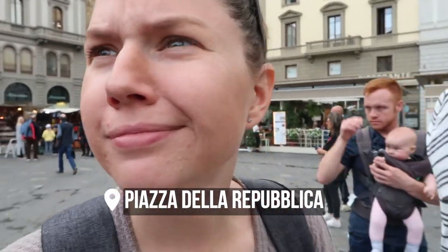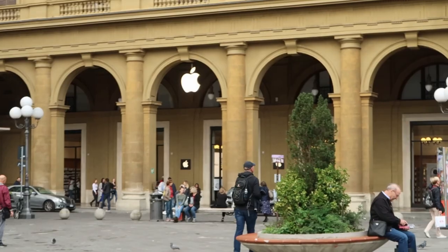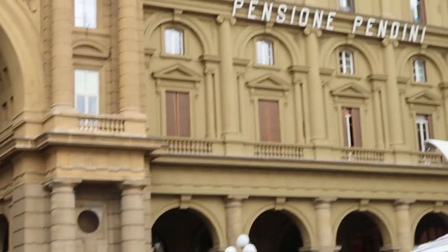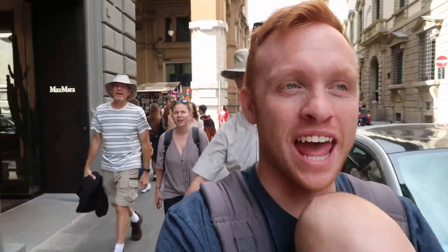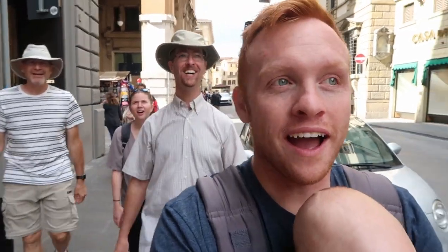I've lost track of how many stops we made, but like our fifth or sixth stop, wherever we are now, is Piazza della Repubblica. In case I hadn't explained it, Piazza is like a town square. Here in Florence, the old meets the new. Apple store, old buildings. And merry-go-round. We just turned around the corner and then everybody just goes, wow.